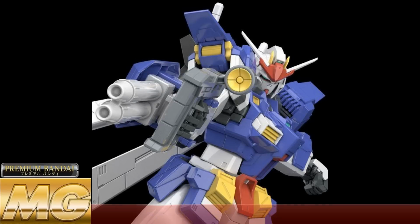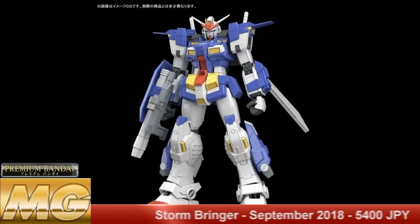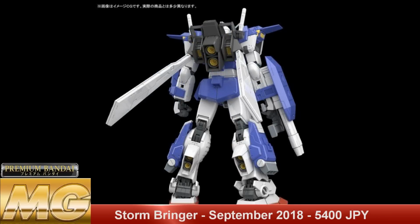And finally, we have a P-Bandai Master Grade 1/100 Gundam Stormbringer. This will be released September of 2018 with a list price of 5,400 yen.